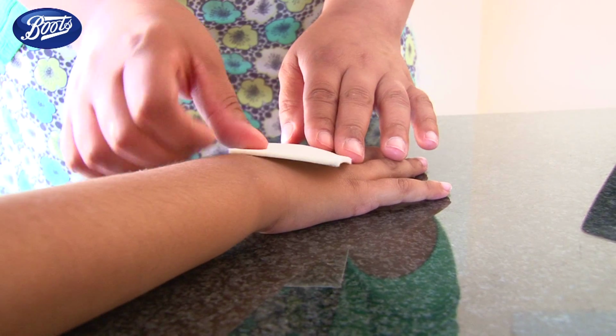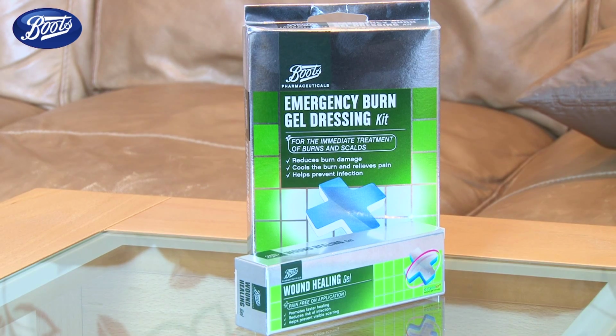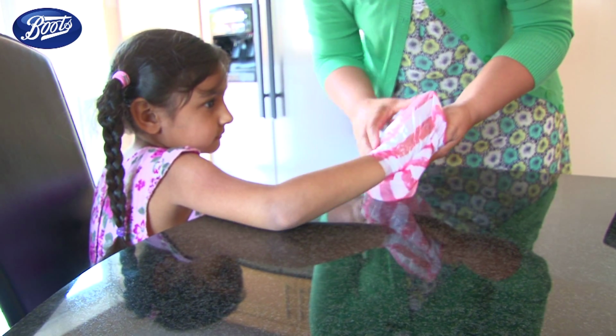However, if you're out and about and there's no cold running water, then ideally you could use milk or any other cold drink to cool the burn down. Then if it needs dressing, choose a non-adherent one that won't stick to the burn. Dressings can help prevent infection. Boots sells fast-acting dressings, but you can also use kitchen film or a clean plastic bag to help dress minor burns.